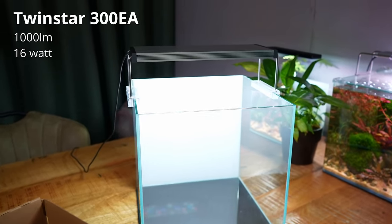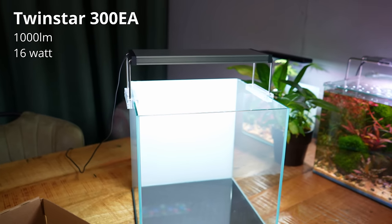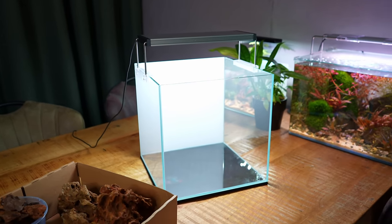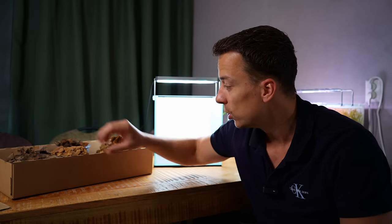And then the light is a Twinstar 300 E-series. It's quite a powerful light. I'm thinking of running a little DIY CO2 system as well. So the first step is gonna be to make our cave with the dragonstones.